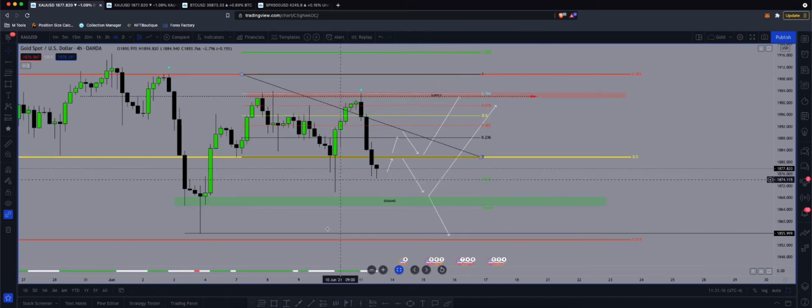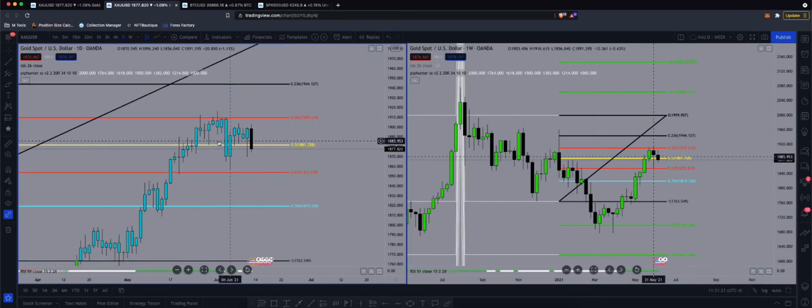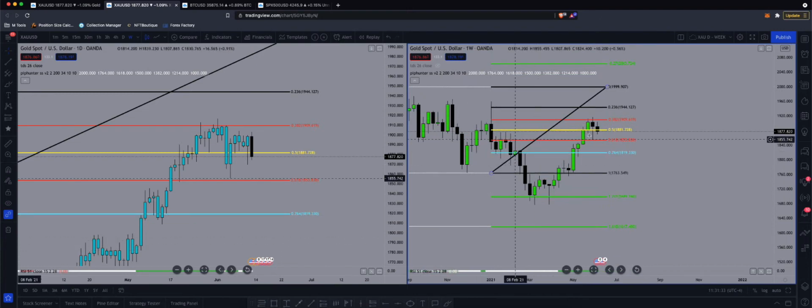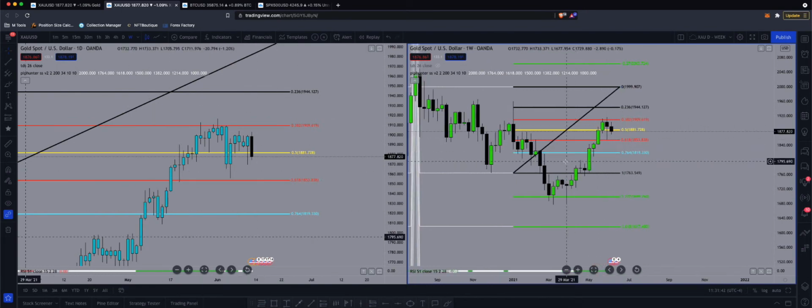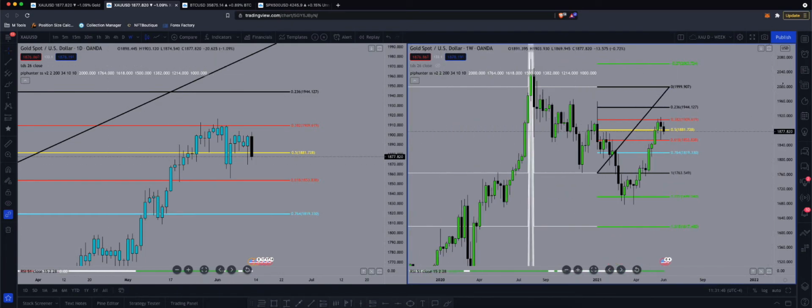Same thing with here. If we look at the daily time frame and the weekly time frame, now the bears are fully in control, and we could see a wick fill here and continue to fill this wick. But if you look over here on the weekly on the right side, you see that it will be a straight wick fill down into the 1853s to potentially bounce back up, because the bulls are still in command on the daily time frame and on the monthly and weekly time frames.